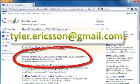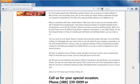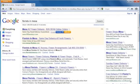You can see it, #1 in Google, Florists in Mesa. That's mine. I set this one up quickly just for this demo. With the NetSpace Profit system, you'll get these sites set up and then use my 3-step technique to get them well positioned in local search, just like this example, and you'll lease that space to a local florist for them to put their telephone number on.